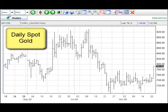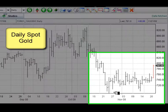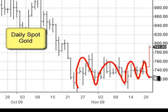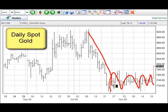The market we're looking at is gold, and we're looking at a daily pattern of spot gold. What we have seen since late October is this kind of wishy-washy position after coming down from a fairly strong downward trend. Now, the first thing to look at is that we had our double top. We've talked about these double tops and pivot points on numerous videos.